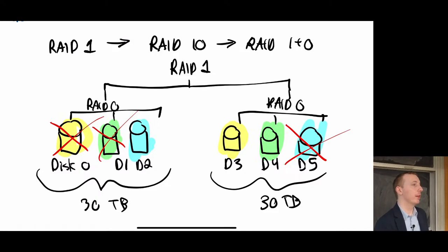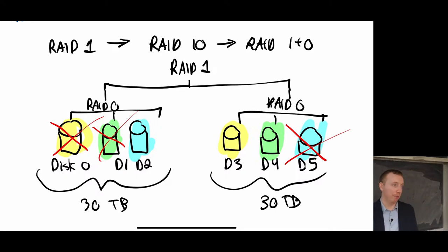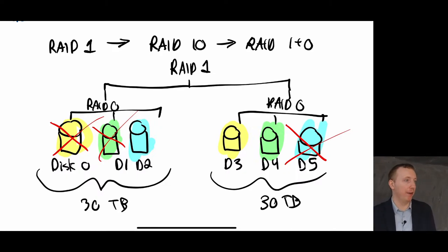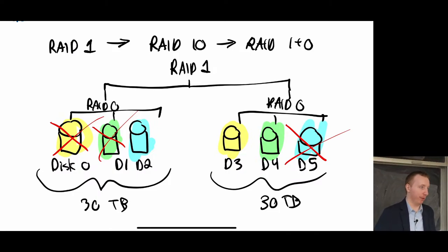So I guess in practice, which system is used in which case? What would be best for data centers versus a computer versus other applications? In practice, it just depends how much you care about the data, how much money you want to spend, what your tolerance to risk is, how much space you need, factors like that. So there's no one-size-fits-all solution.